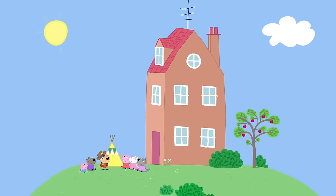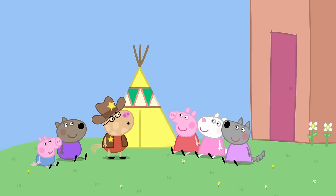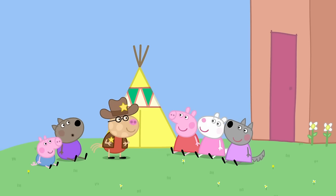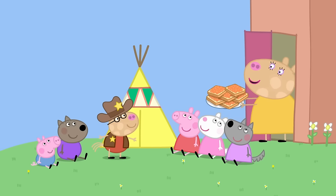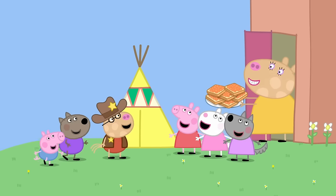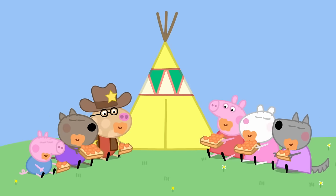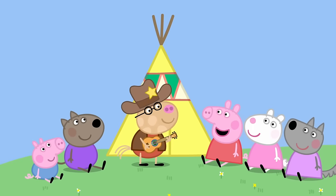This is the Wild West. What's that? The Wild West is the land where cowboys live. What do cowboys do? They tell stories, sing songs and eat beans. Beans on toast for everyone. Hooray! Cowboys love beans on toast. Everybody loves beans on toast. Who wants a cowboy song? Do you know a real cowboy song?